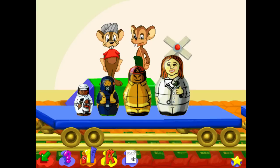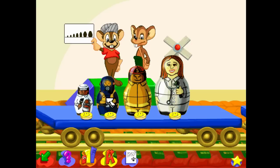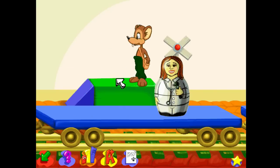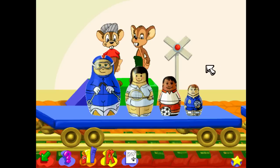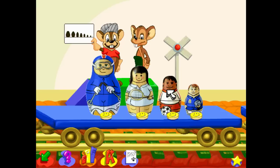Okay, let's mix them up. Now, see if you can put the dolls back in the right order. From smallest to biggest. One doll in the right place. Good job. Okay, Roquefort, pull up the next batch. Okay. Let's mix them up. Now, see if you can put the dolls back in the right order. From biggest to smallest. Good job.